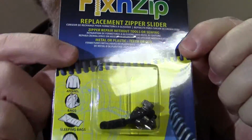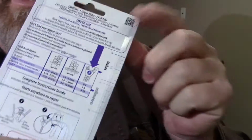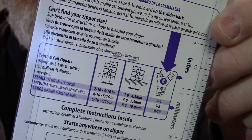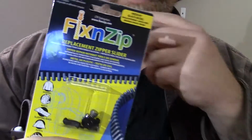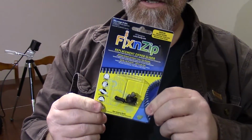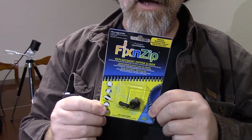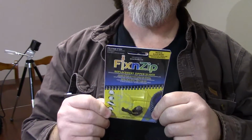And there's a pictograph of how this operates or some of the things it can be used for. And then on the back, let me see if I can get that to focus. Looks like there are some instructions and other information here. So yeah, you betcha. One of these days this is going to get its own video. I have a couple of pieces of gear that have broken zippers, and I have a piece of gear that I'm worried about because the zippers are kind of cheap. And it's an important piece of gear.